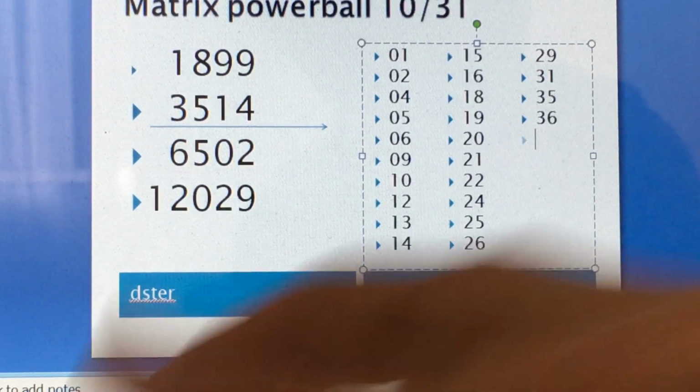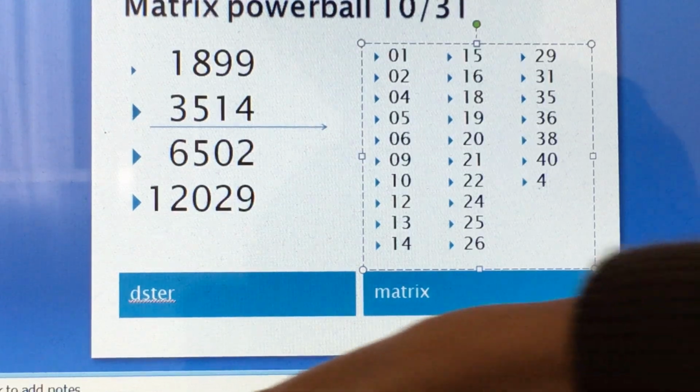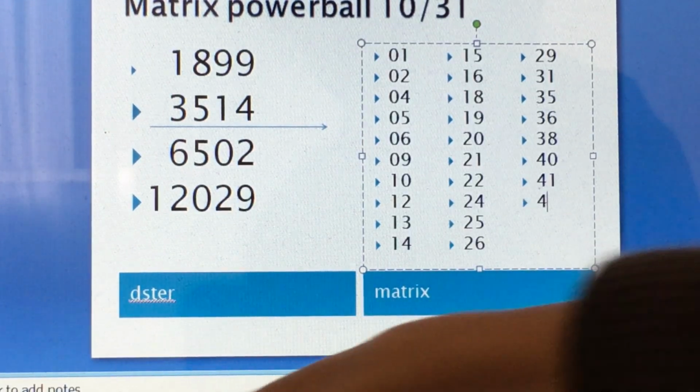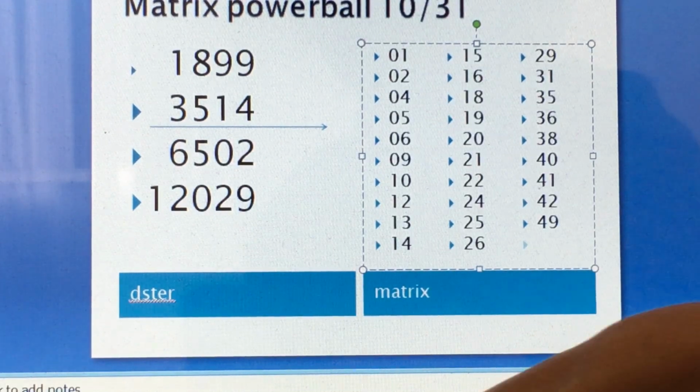37, 38, 39, 40. We're going to 40 zone. 41, 42, 43, 44, 45, 46, 47, 48, and 49. Now we're going to 50 zone.